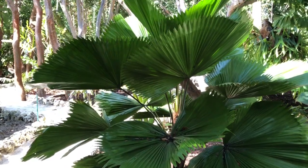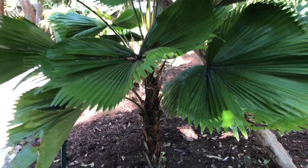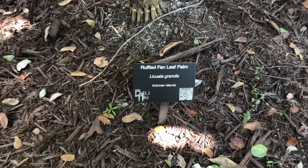And another beautiful palm tree. They look so dainty and elegant to me. Just beautiful. And on that note, we're going to wrap it up.